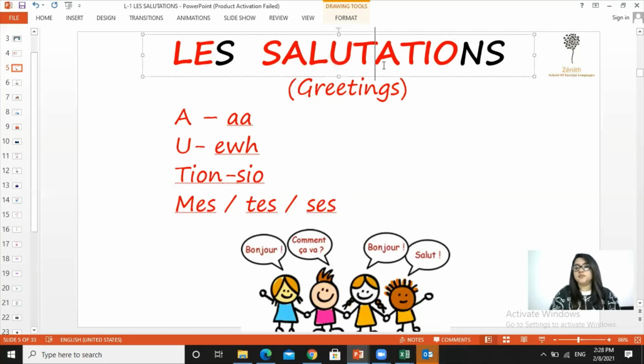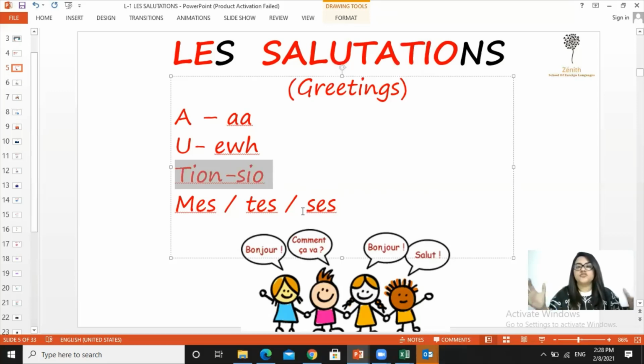We have just done the pronunciation of the letter A and it is pronounced as a. Together it will be saluta. And the pronunciation of T-I-O-N-S is going to be sion. Together, les salutations.